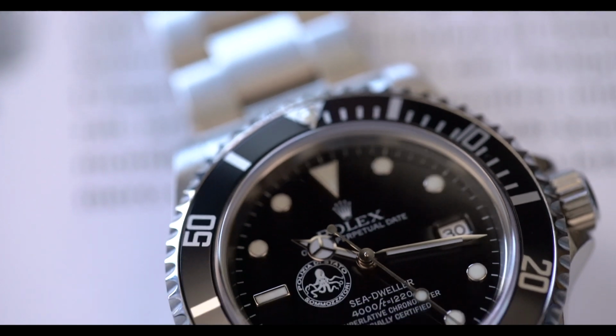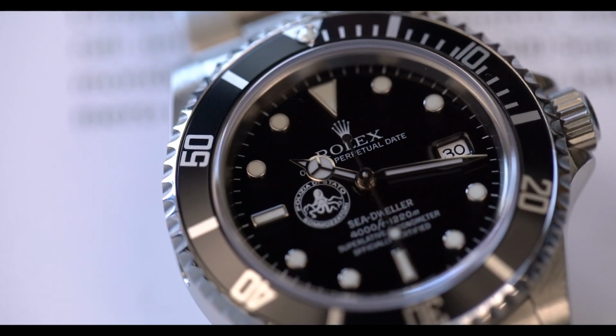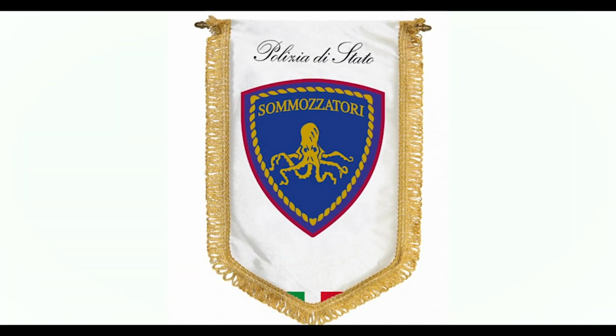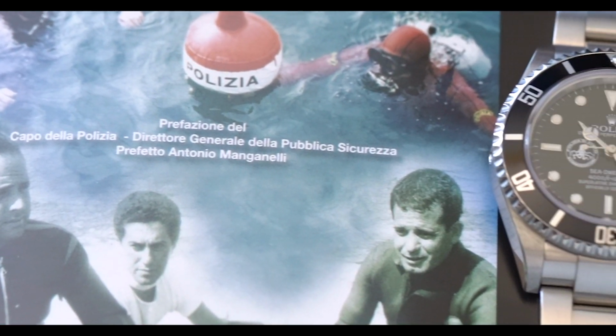The other cool thing about the watch is that it has an octopus on the dial of a Sea-Dweller. The Sommozzatori's logo is actually an octopus with its arms out, and then you have the logo that surrounds the octopus. So really, really interesting.